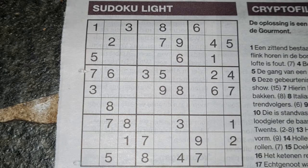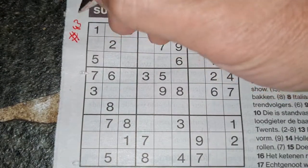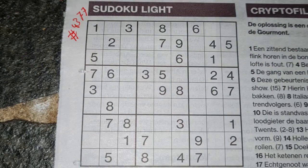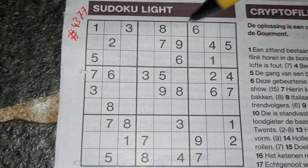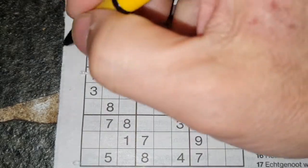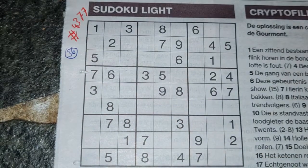Yes, anyway, let me continue with the puzzles. Sudoku Light number 4377. Before I start, I always count the printed digits. Well, we have 9 big squares, contains 4 printed digits, so 9 times 4, 36 printed digits.